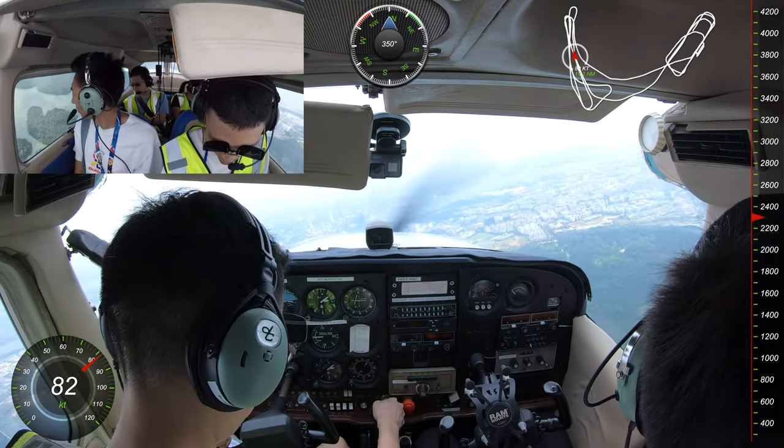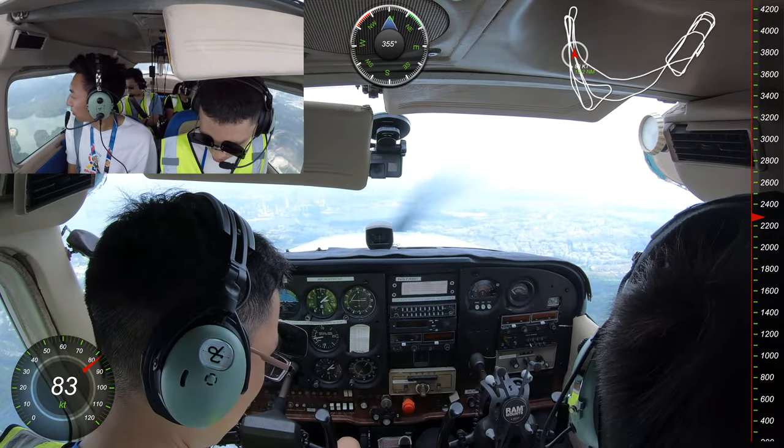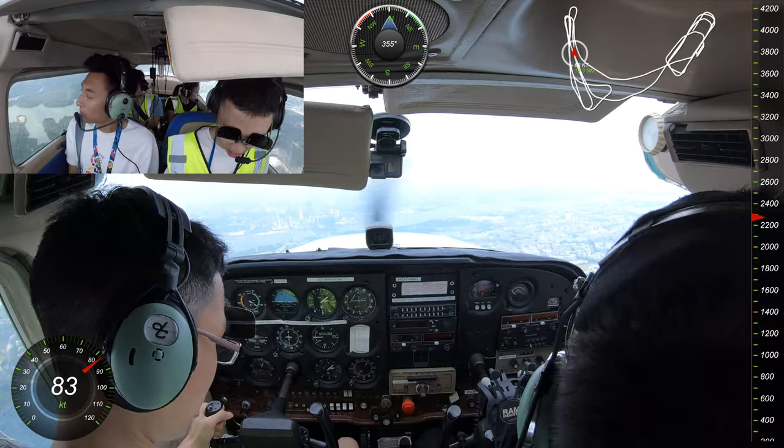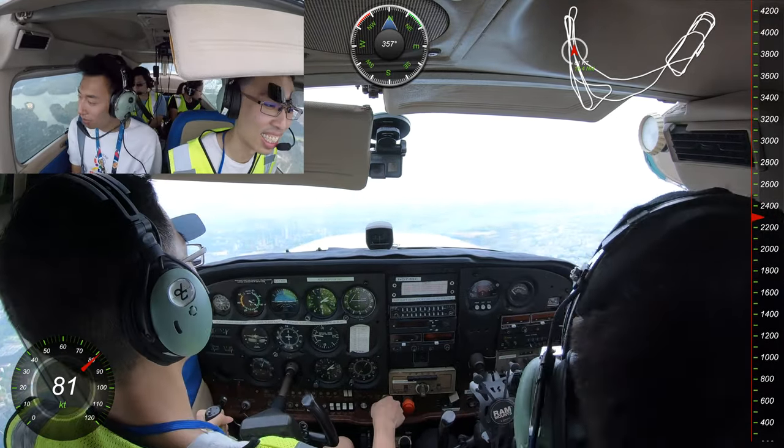So now I'll do a, you know, after I reach the north, I'll do a steep turn to the left. The problem with the Sembawang Air Base, right, the airspace is circle. Yeah, I realize. Very hard to know exactly where it is.